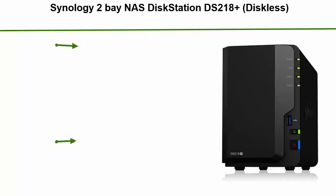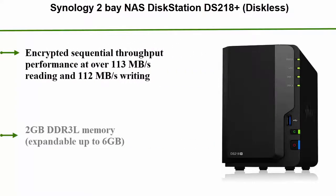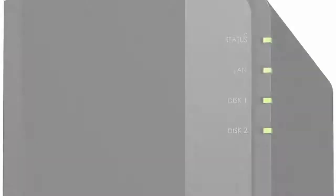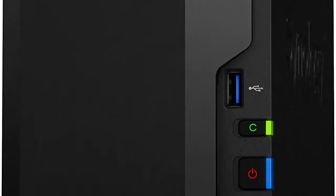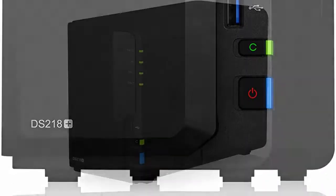Top 9. Synology 2-bay NAS DiskStation DS218+, diskless, encrypted sequential throughput performance at over 113 MB per second reading and 112 MB per second writing. Dual-core processor with AES encryption engine, 2GB DDR3L memory, expandable up to 6GB.